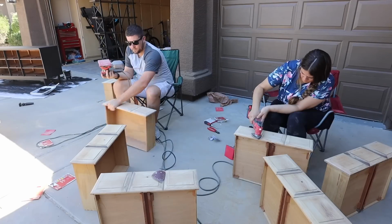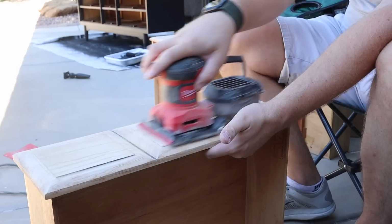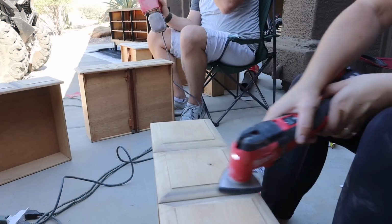So at this point, I was basically done painting, and Kyle is just going over all the drawers with a 220 grit sandpaper to smooth them out, and I'm just getting the very last bit of old stain sanded off the nooks and crannies of the drawers.